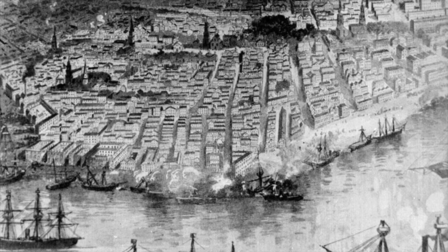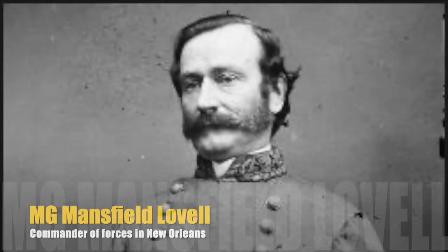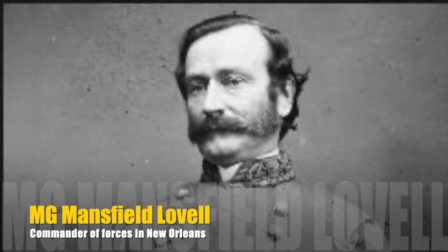invaded Louisiana. At the time, the SS Arizona was a civilian vessel ferrying passengers and freight on the Mississippi River and the Gulf Coast. It was owned by the Southern Steamship Company and named in honor of the territorial movement in the Gadsden Purchase lands. Then, on January 15, 1862, while the steamboat was stopped in New Orleans, Confederate General Mansfield Lovell had the steamship seized for the war effort.